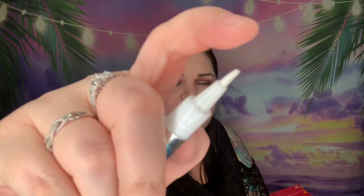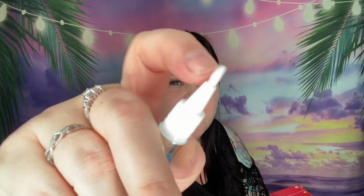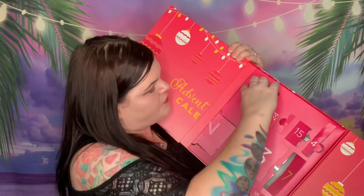And it doesn't say how to use it, so I'm not sure, but there's the packaging. And there's like a little wispy brush. And I guess maybe once you tip it upside down, it starts getting stuff out of it. I'm not quite sure. I'll have to look and see how that works, but it's a whitening treatment. So 22.